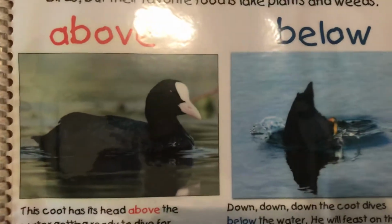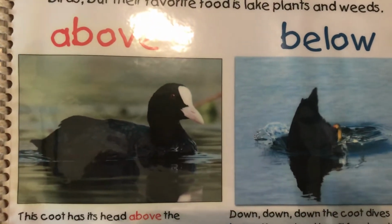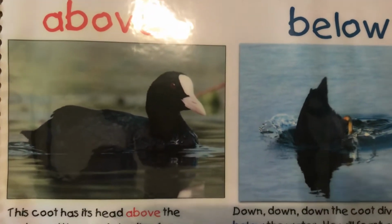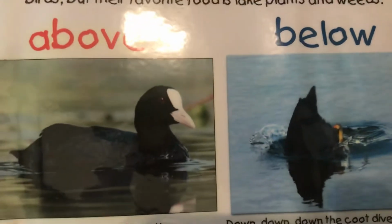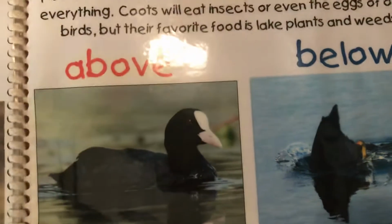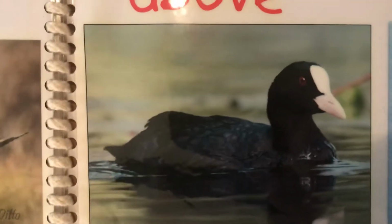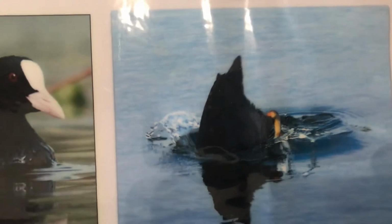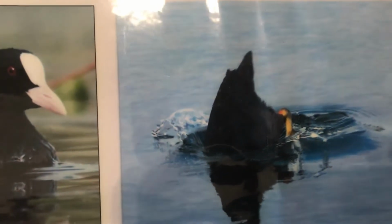Most birds are omnivores. That means they'll eat a little bit of everything. These are coots, and coots will eat insects or even the eggs of other birds, but their favorite food is lake plants and weeds. So here we see the coot with his head above the water, just kind of hanging out on the lake. And now his head is below the water. He's going to dive down and look for lake plants and weeds to eat.